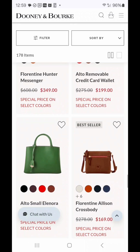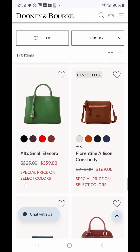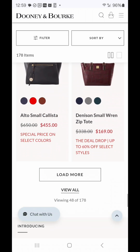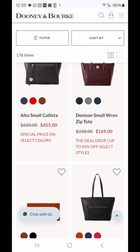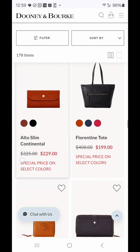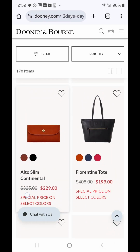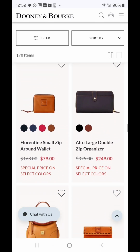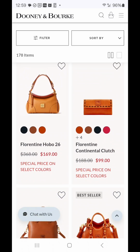The next item that I would recommend, ooh, we have way more items today than we did yesterday. We have 178 today. Yesterday, I think we had less than 40, if I remember correctly.